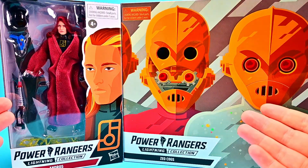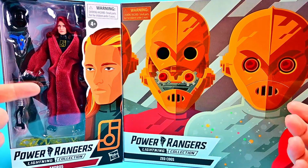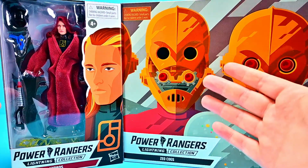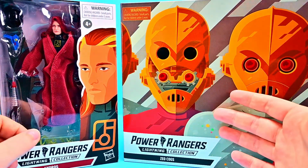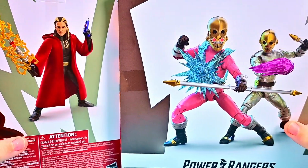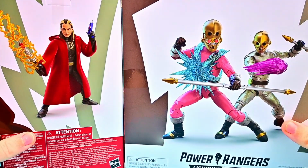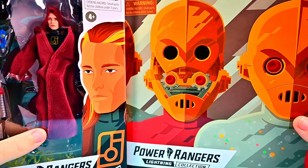I'm back with more Power Rangers Lightning Collection figures, and today we have two cool packs: the Target exclusive Andros in Disguise pack, and the Hasbro Pulse exclusive Cogs 2 pack. So we get 2 Cogs from Power Rangers Zeo. Two very cool packs that I'm excited to open and add to our collection, so you can see pictures of the figures there on the back. I'm super excited to open these and check them out. So let me go ahead and get them open and we'll check them out together.